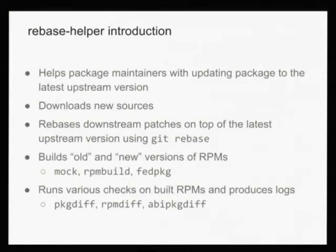So if you had something like a merge tool you use for resolving the conflicts with git, Rebase Helper will use whatever you use with git every time you use it.